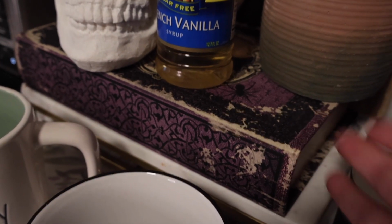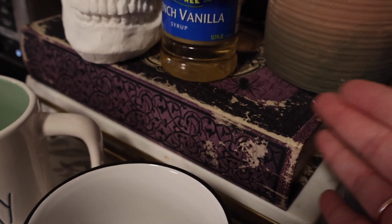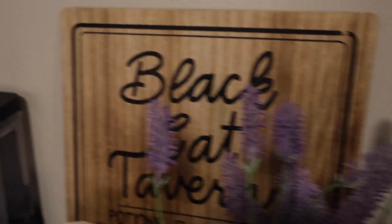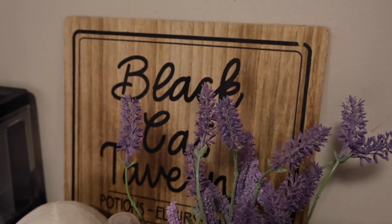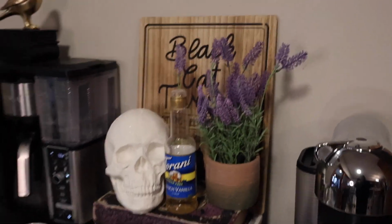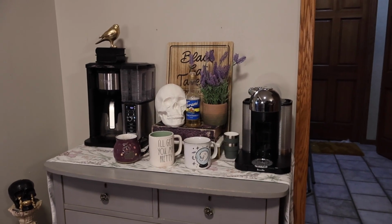It's one of those books that's like a little storage thing. You can lift it open. I thought the purple would be really cute. And then I got this Black Cat Tavern, just to put in the back there to give it a little bit more height.